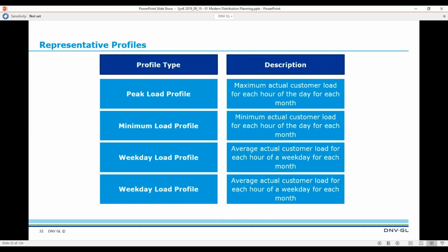So there are a few different profiles that we want to develop in Synergi. Sometimes we need just a pair of these, and sometimes we might want all 4. But normally the critical ones are the peak load profiles. So we have a peak load profile for each month of the year, which is the maximum customer load at each hour of the day in that month. We have the minimum load profile, which is the minimum load for each hour of the month. And then weekday and weekend profiles. Those should be different at the end. Weekday and weekend profiles are just the average load profiles for each hour of each month. So those are the 4 that we're trying to get to.